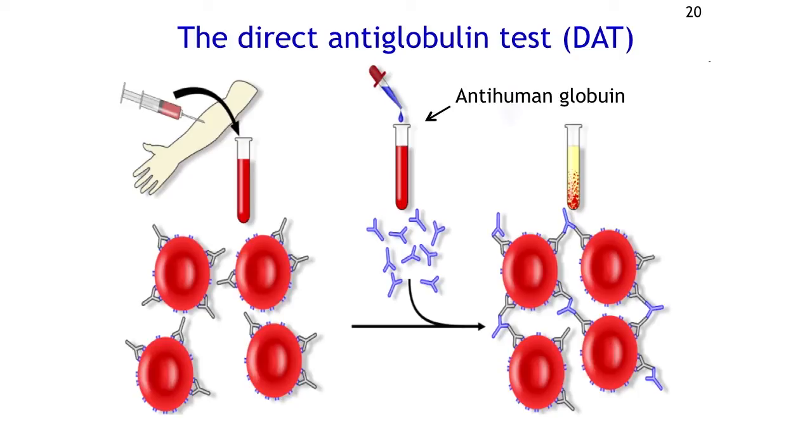In the direct antiglobulin test, you're looking for antibodies that have already coated red cells in vivo. Agglutination sensitization has occurred in vivo. So you take off blood and directly add Coombs reagent, directly add antihuman globulin reagent. And there is direct agglutination, meaning that this patient has what? Antibodies of the IgG type that are coating red cells. But they're not agglutinating because of the nature of the IgG antibody.